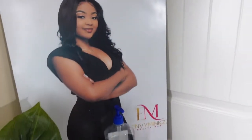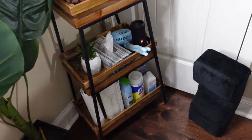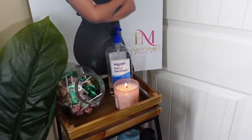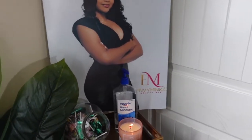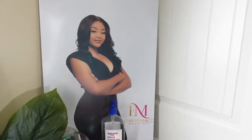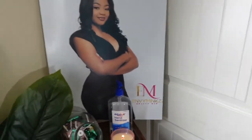This over here is like my little corner that just has a few of my things. Normally, I have lash shampoo for my clients that sits over in this area, but we're gonna get into it. Oh, y'all, excuse me. I had a pop-up shop and I got this custom. This is just like a little board with me on here and my logo, Envy Minx Beauty Bar LLC.